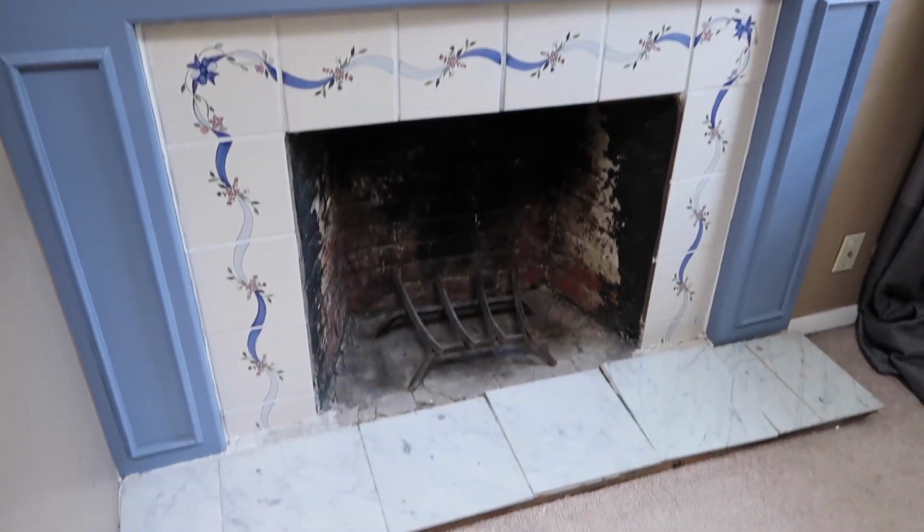And, nice little, there's a fireplace in this room too. You can just tell how old it is. I actually don't know what this is. I feel like it's a laundry chute maybe? I don't know. This is locked.